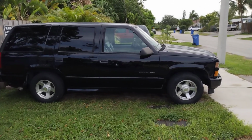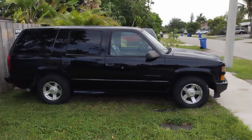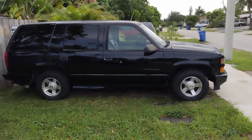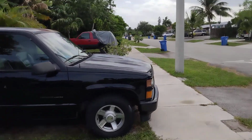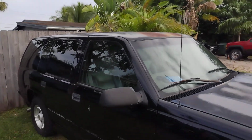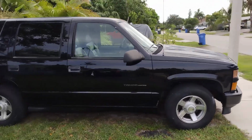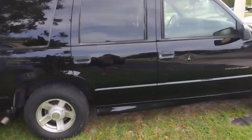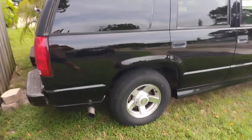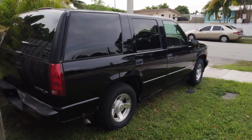Did some paint work on this today. Actually, Tommy's been busting my balls, asking me why I don't buff it out. I didn't buff it out because the hood and the roof, like every other Tahoe in South Florida, is baked, but the rest of the car was just real cloudy. So what I did was, I should have videoed it, because I start doing stuff and I never video it, but I'm gonna start doing it.